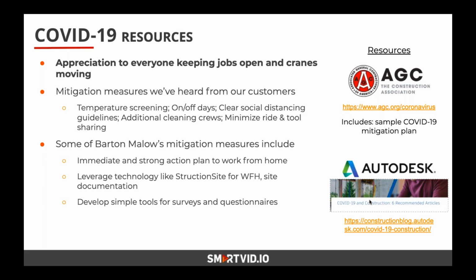And then a couple other things that are unique to that would be even electronic bidding. There's a couple of groups within Barton Malow that have really rethought some of the bidding process, using building connectives as well as virtual meetings, to do electronic bidding, which is pretty cool. Other tools like Struction Site, to document job sites. A couple of things here would be being able to document your job site, to add elements of social distancing.